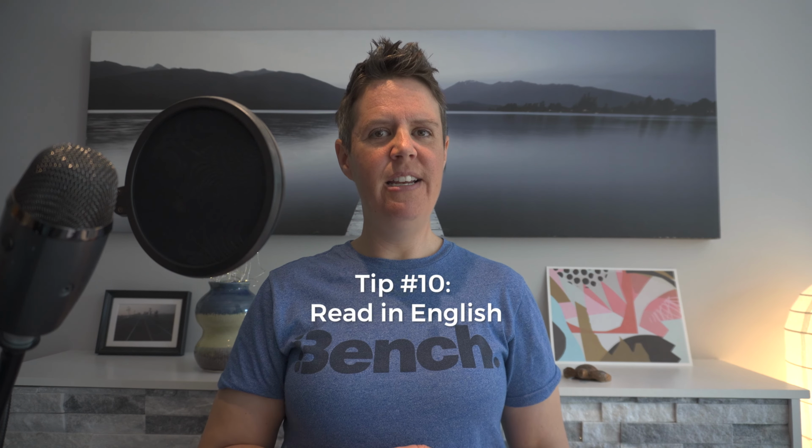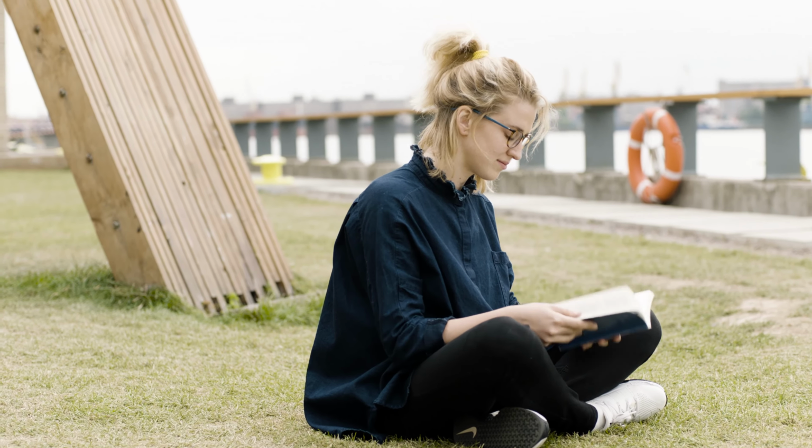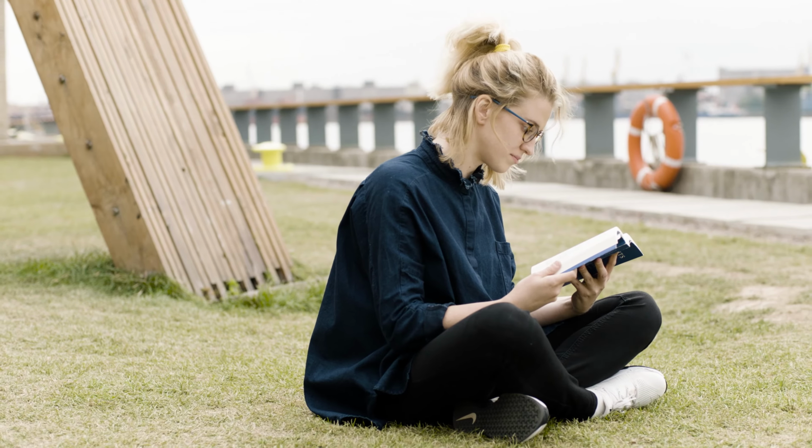All right, tip number 10 is to read in English. So I know this isn't related to speaking, or doesn't seem like it's related to speaking, but it actually is. The best English speakers, they read a lot and they listen to a lot as well. So find something that's interesting to you. It could be something online, a newspaper, a magazine, maybe like a novel, maybe even a kid's book, something like that, and then read regularly.